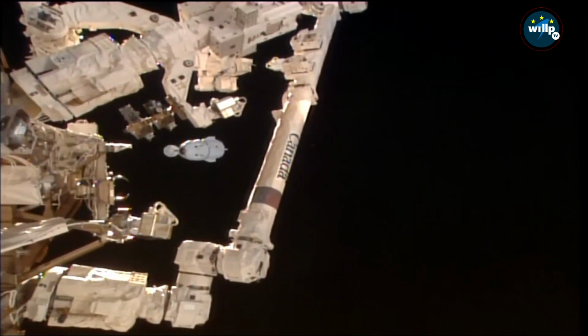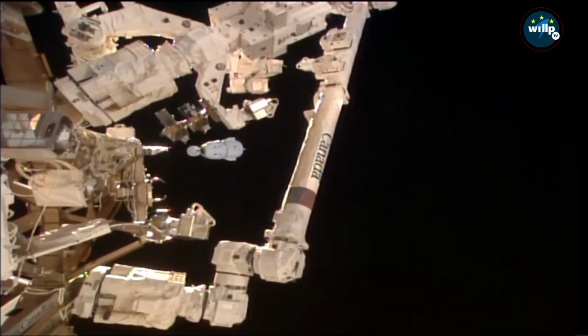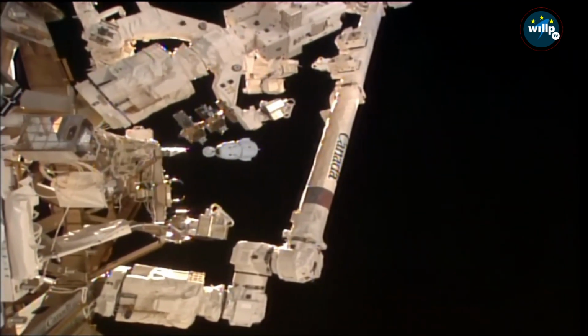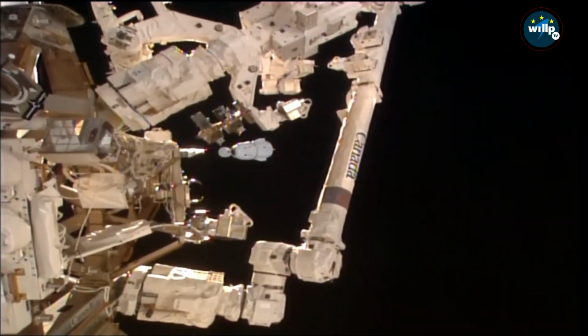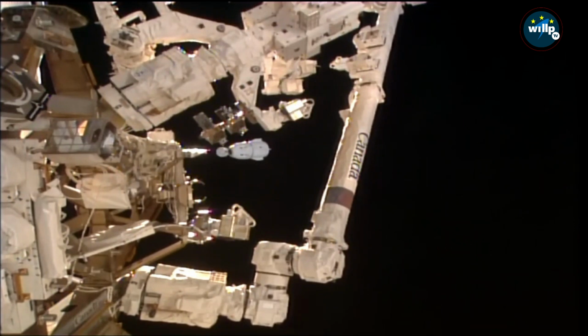Dragon SpaceX late call, depart burn 0 was nominal. Perfect, and we've just received confirmation of the nominal burn that just took place. It's a very short burn using the service section of the Draco thrusters to break some stiction from Dragon and the International Space Station.